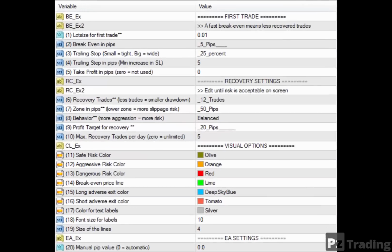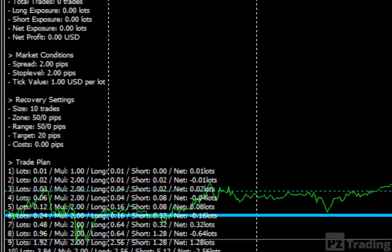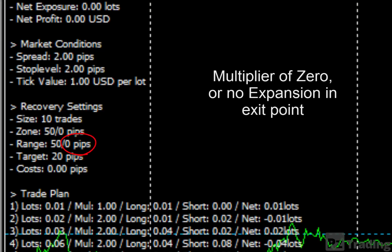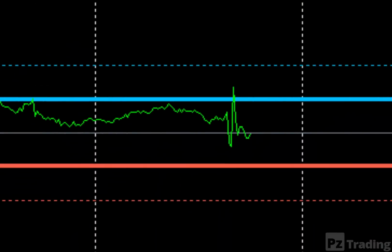The third input parameter is the behavior of the Expert Advisor. You can think of this parameter as the speed by which your Expert Advisor will attempt to recover your losing trade. There are 6 available behaviors, starting at very aggressive and ending with very light. Very aggressive behavior is the most risky setting and utilizes the lowest multiplier factor when hedging. Due to the lower multiplier, the position size, and in turn the exposure, will be higher. This means higher risk but faster recovery.